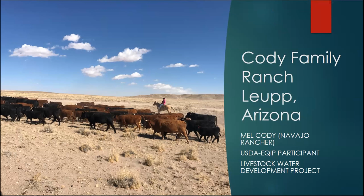But anyway, this is a typical representation of where I graze cattle. This is in the fall, winter, so the grasses are in the dormant stage. But right now the grasses are kind of nice and green out there.